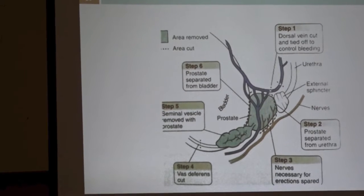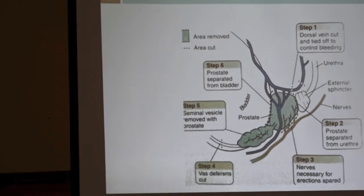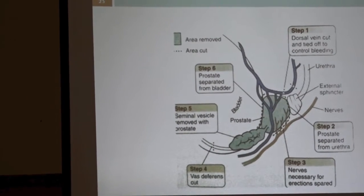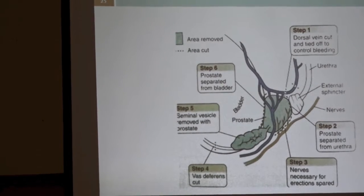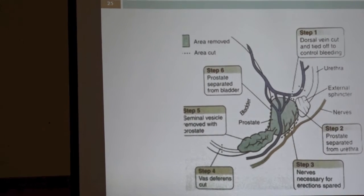And it doesn't matter how you do it, whether you do it by robot or by perineal approach or retropubic approach, you still have to get these nerves under there. So it's a marketing ploy sometimes to tell you do robotic, so you're not going to have erection problems. You can still have incontinence, either approach still happens. Next.